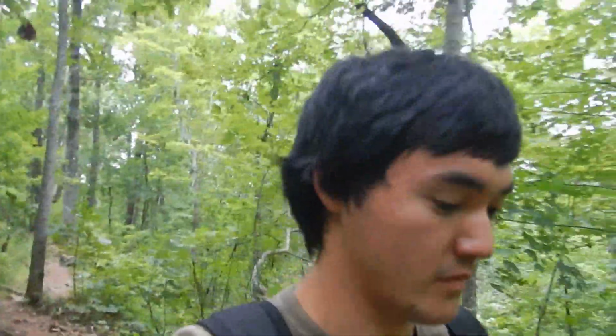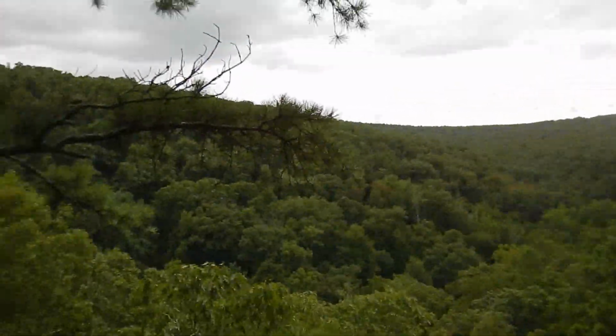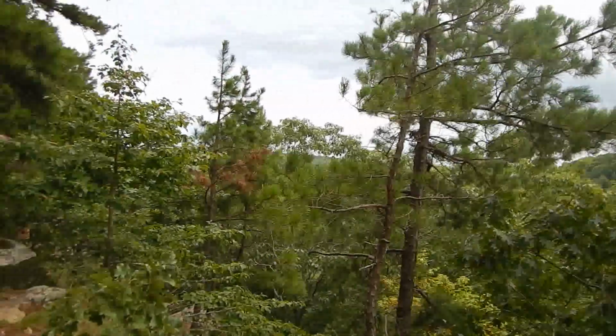The Ozark National Forest, you could just go miles and miles and miles. This is crazy. I love it already. Look at this. It's wild and free. Never needs maintenance that much. It's amazing. It might rain. It is cloudy today, and it might rain, but it's alright. Check this out. Wow. This is cool. What?